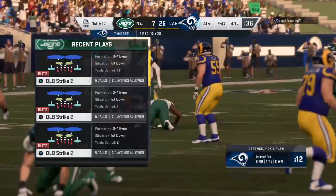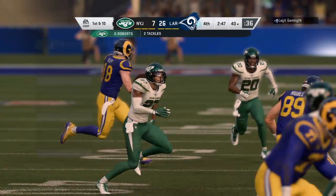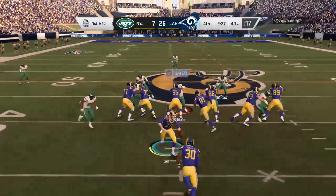Like so many tight ends nowadays, they have no problem at all putting him in the slot and letting him go to work, and that's a nice pitch and catch right there for a first down. And not totally home free yet, but it's looking good as they come up 1st and 10.